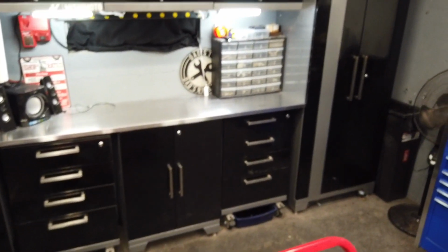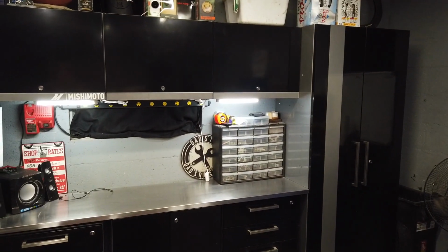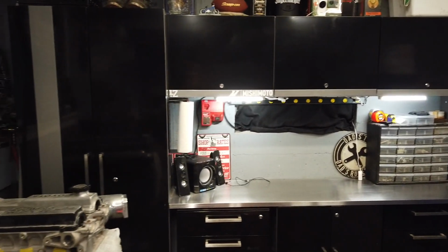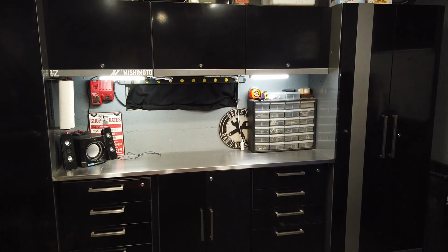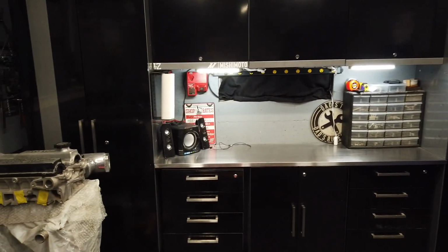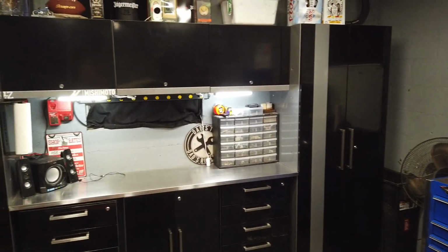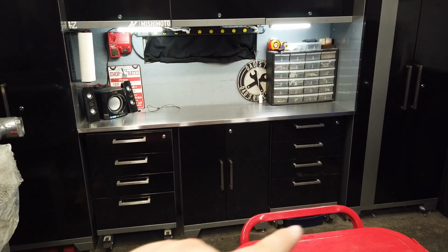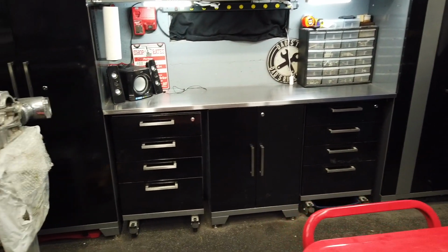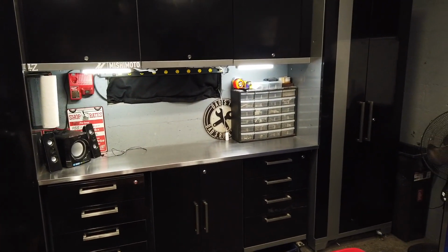These are my new age performance 2.0 cabinets, or performance cabinets. I don't remember what they are. Comes as a whole set. You can get different variations. This is just 2 side cabinets, 3 fold up top cabinets, a workbench, and then these 2 sides roll out like little toolboxes. So it's pretty cool. They're all attached to the wall and everything, so they pretty much stay there.